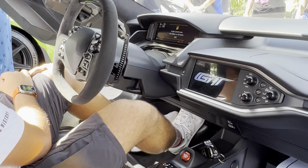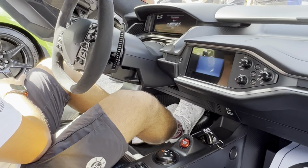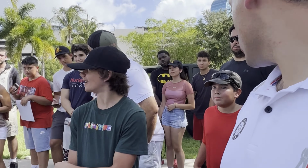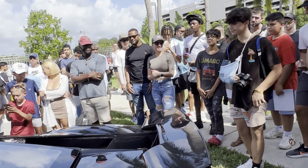Take a look inside, guys. I know you're just standing outside. Just take a look. Do not go in there. Let's do the how-much-it's-worth guess. How much do you think it's worth? 800K, good guess. How much do you think this is worth? It's one of five in the world.